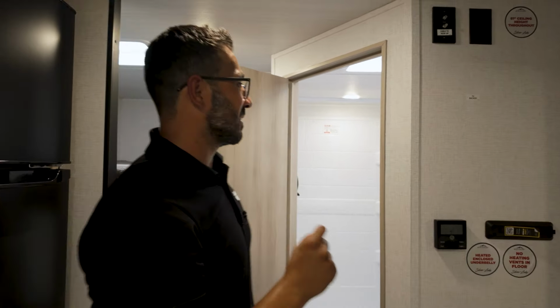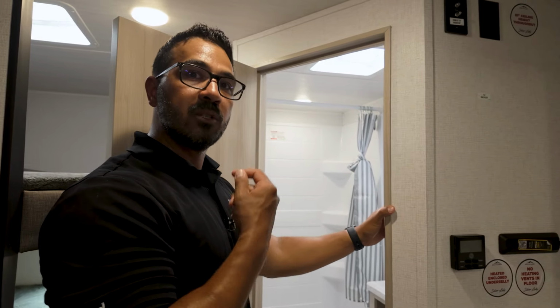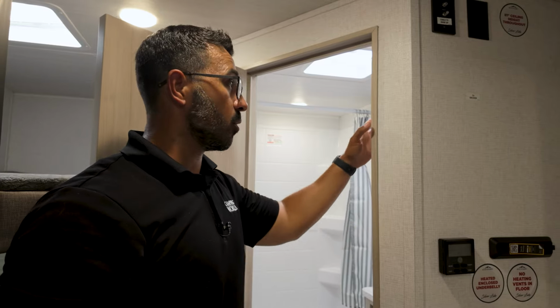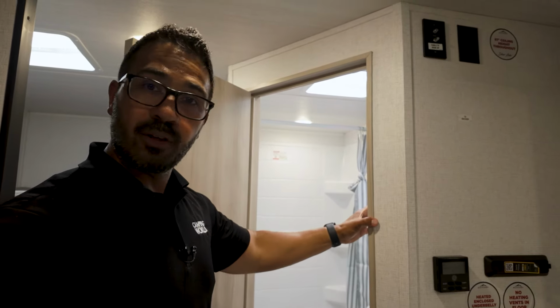But even more importantly than that is the fact that it's framed out in wood, like you would have in a home. So many RVs, especially in this price point, are going to frame out with a plastic trim. And I'm telling you, go in there, you can pull it off the wall.